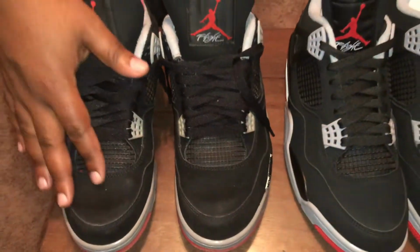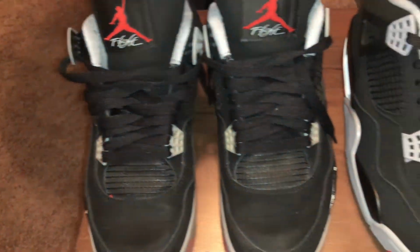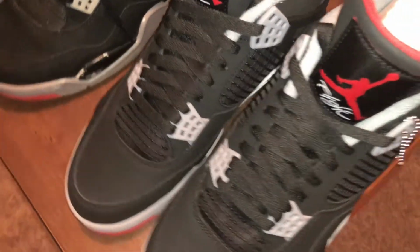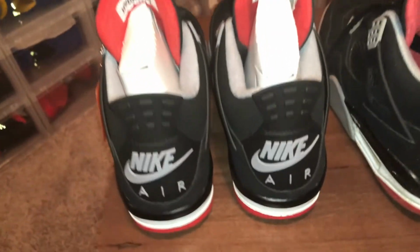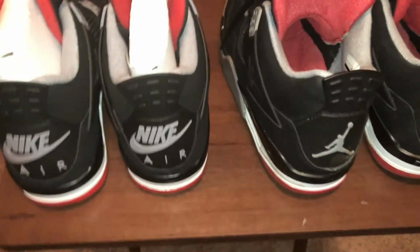Yeah, and like I said, I just think the quality of the leather is a lot better than it was on these. You can't tell from now, but to me it was a lot better. But from now, the sock liner, everything is the same. I think it was a pretty dope shoe. All right, so let's get you back up and close this thing out.